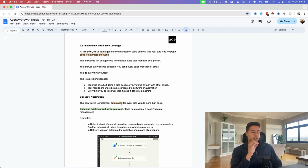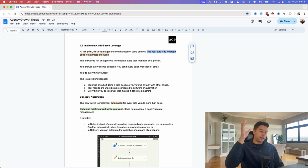Now we've implemented, or we understand the idea of infrastructure, right? We need these documents. We're understanding the idea of communication using content-based leverage for clients and for ourselves. So this takes care of all the communication. So at this point, we've leveraged our communication using content. The next step is to leverage code to automate execution, right? So we've covered the communication. Now we need to cover the execution.